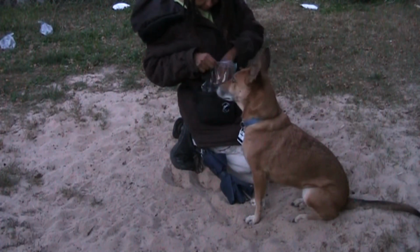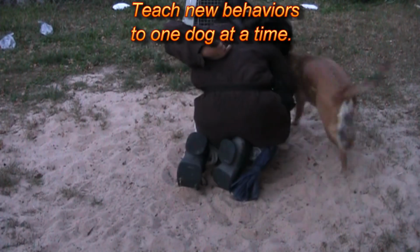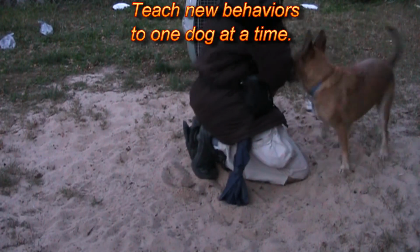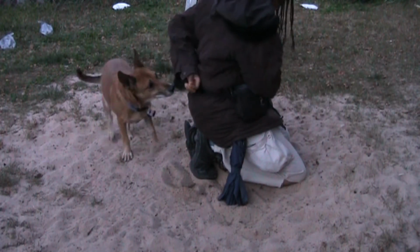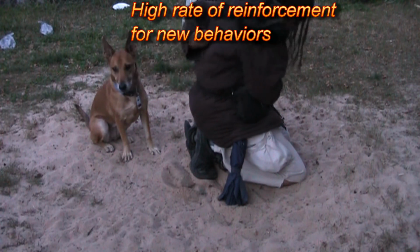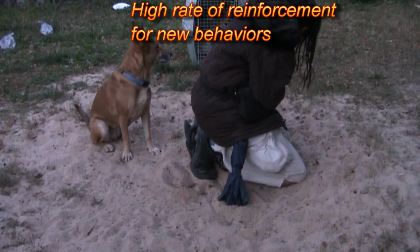Now, one thing I did do correctly was, since I was teaching a new behavior, I separated Lupe from the pack. But because I was in such a hurry to get her outside and get the camera set up, I didn't pack enough tasty treats. Whenever you're teaching a new behavior, you want some very tasty treats, and you want to make sure you have plenty handy so you can implement a higher rate of reinforcement.